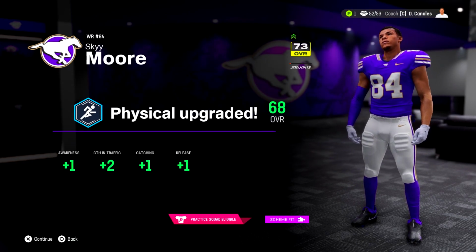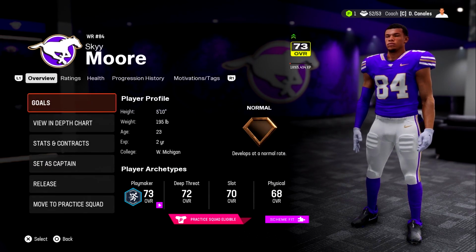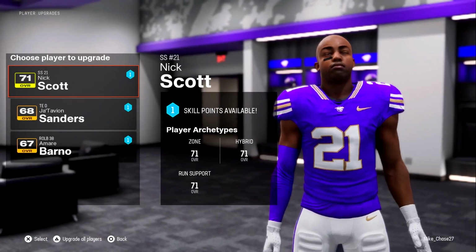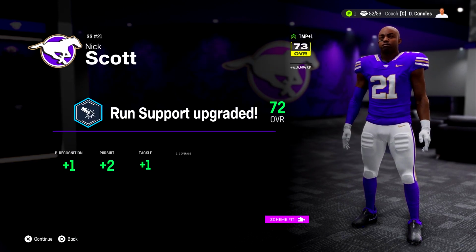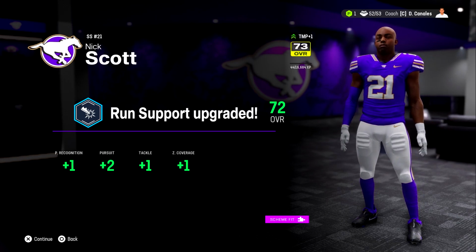I might go into the playbook and try to find a few packages for him. We have +1 release though for him as well, so that's pretty nice. We do get that release rating up to a 77, 95 acceleration. Might try him at returner. Honestly, now that I think about it, that will happen probably after the Chiefs game, as I may have possibly already recorded that one. So Nick Scott gets an upgrade here, +2 pursuit, and then +1 for tackle, zone coverage, and play recognition. 29 years old. That will probably be one of his last upgrades of his career.